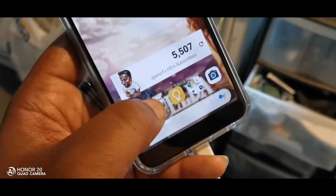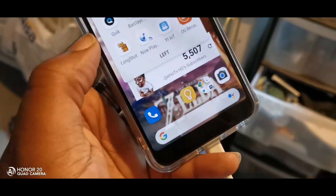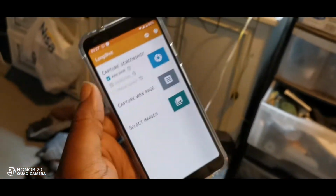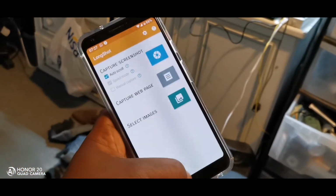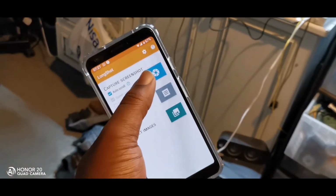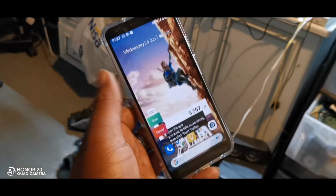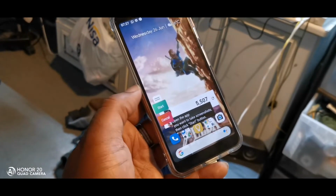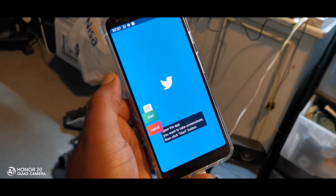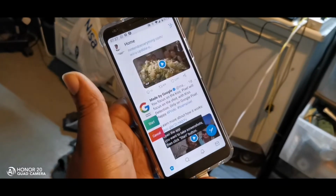Another feature that is not on the Google Pixel and stock Android is this Longshot function, which is basically taking an extended screenshot. Again, they have it on the Huawei devices and on the OnePlus, but essentially what you do is you click into the app, it brings this up on the screen, and let's go into an app where you actually have to scroll, and you may want to take a long picture.